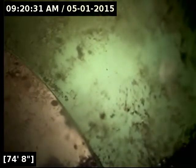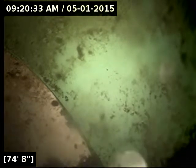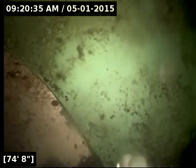Okay, here at 74 feet from the point of access, we've reached the main lateral out on Southeast 16th Drive. I'm going to go ahead and let the line drain out here for a few minutes before reeling back, just so I can have a better look at the line. But so far, everything's looking pretty dang good.